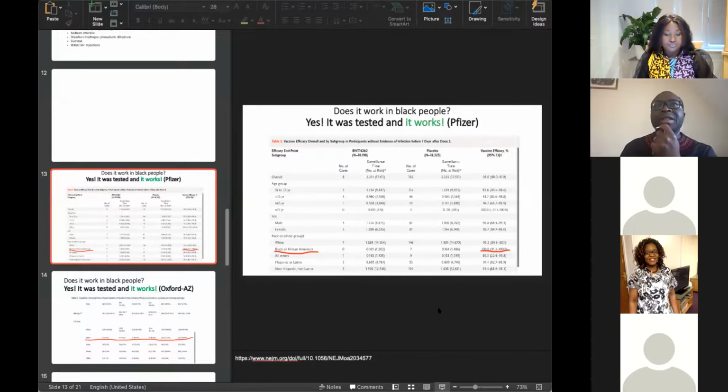If you look at this slide, which I shared earlier, remember we were looking at the red underline, which showed that Blacks and African Americans were included in the trial. If you look above it, you'll also find the different age groups that were included, and you'll find that the over 65s and the over 75s were included. If you look at the last column, which shows the efficacy in those subgroups, efficacy means how well the vaccine is working, by the way, it shows that the vaccine was still working in this age group.